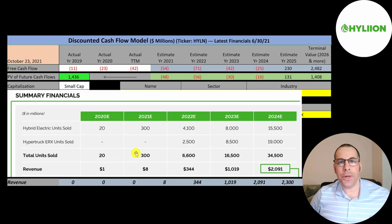Here's one of the company's presentations where they project their future revenue. They said they would have $1 million by the end of 2020. They didn't have any revenue by the end of 2020. But they said they would have $8 million by the end of 2021. So I put $8 million in 2021. Same thing for 2022, 23, and 24. I put the revenue they projected. In 2025, I just put 10% more than 2024.